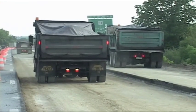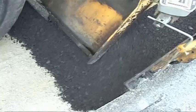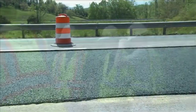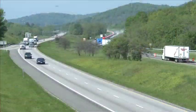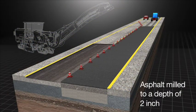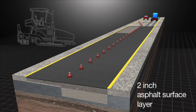Trucks transport the prepared material back to the work area, where it is applied in an 8-inch layer onto the stabilized subsoil, and then compressed with tandem rollers. Finally, a layer of asphalt 2 inches thick is then applied. After the completion of the truck lane on the right, it's now time to restore the left lane. Because most of the traffic in this lane is made up of passenger automobiles, and therefore the amount of wear is less, the measures to be taken are not as severe.